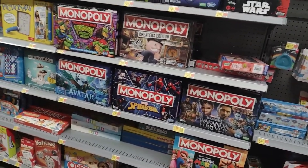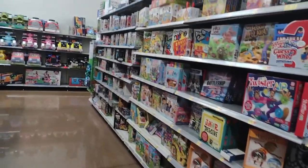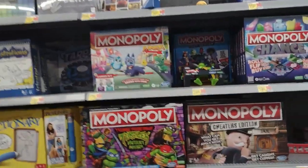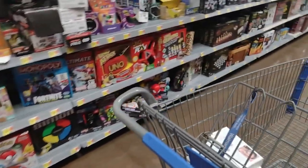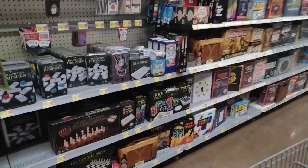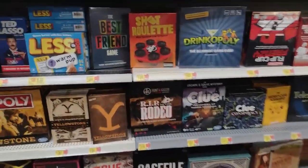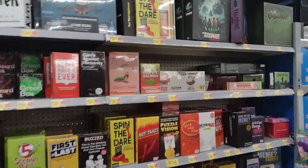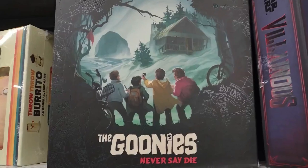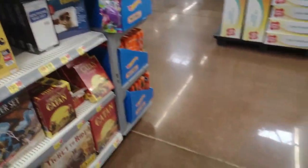yeah, the Goonies, man. The Goonies. It says Goonies Never Say Die board game. And I've only seen it at that one store. I haven't seen it anywhere else. Should have bought them. Can you imagine how many other Walmarts I've gone into since I saw that board game? A shit ton. A lot. That's the only place I've seen it. Oh, there it is. Okay, so maybe I shouldn't have got it. $34.97.